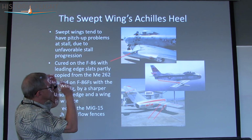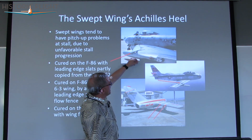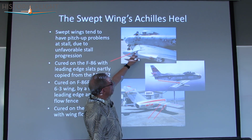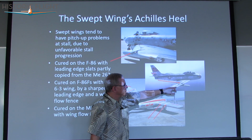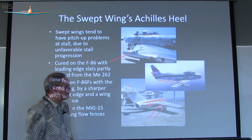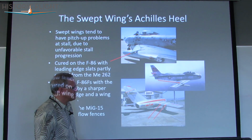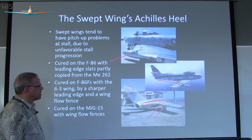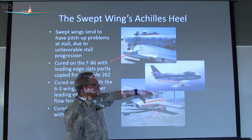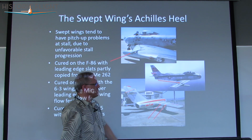So to fix this, which I call the Achilles heel, on the F-86 they used full-span leading-edge slats. And later on, when that was found to produce too much drag for combat situations, they went to a fixed leading edge and a fence to control the stall. The MiG-15, right off the bat, they just went to a dual wing fence system to control the stall, and that got around those issues. To this day, most swept wing aircraft have one fix or another, whether it be wing pylons for engines or things like that, to control the stall because of this issue.